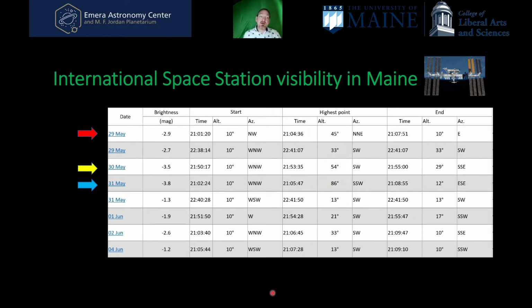Well, I do hope you get out and look for the International Space Station. It is extremely bright. This magnitude chart over here shows you how bright it will be. Typically, Venus is around -3 to give you an idea. It is the third brightest natural object we see in our sky after the sun or moon. So again, extremely bright and easy to spot in your nighttime sky.